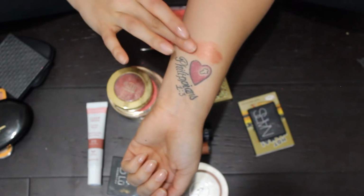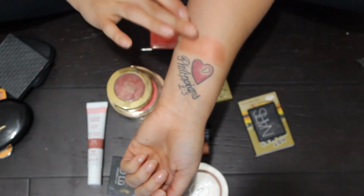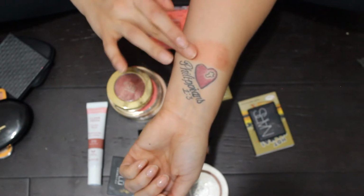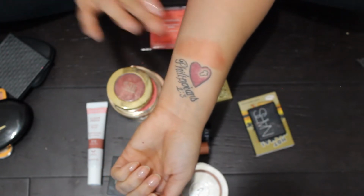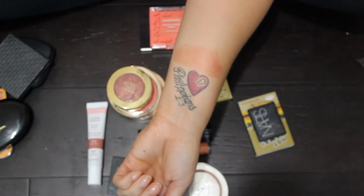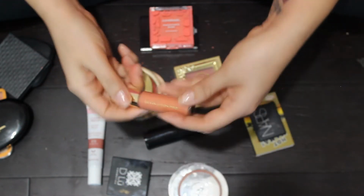Maybe I'll just tap it out a little bit so you can see maybe a little bit more true color, because you can make it pigmented, but you could also tone it down a little bit too. So that's what that looks like. Kind of a bad swatch. Just a little bit more of like a metallic-y colored blush. Okay, and this one I actually really enjoyed as well.